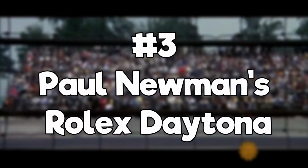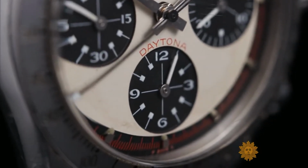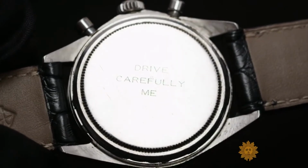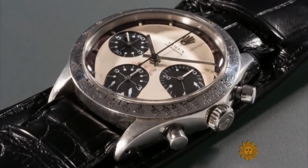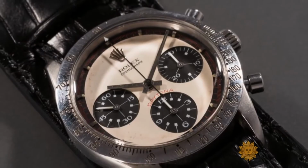Number 3. Paul Newman's Rolex Daytona. The title of the highest price tag ever achieved for a wristwatch at an auction belongs to Paul Newman's 1968 Daytona Rolex. In 2017, at the Winning Icons auction, only 12 minutes of bidding passed before the watch was sold to a bidder over the phone for $15.5 million, breaking the previous record of $11 million held by a Patek Philippe timepiece. The watch was originally a gift to Newman from his wife and eventually went on to become the holy grail of watches, attracting buyers who not only love watches, but buyers who collect Americana and Hollywood memorabilia.